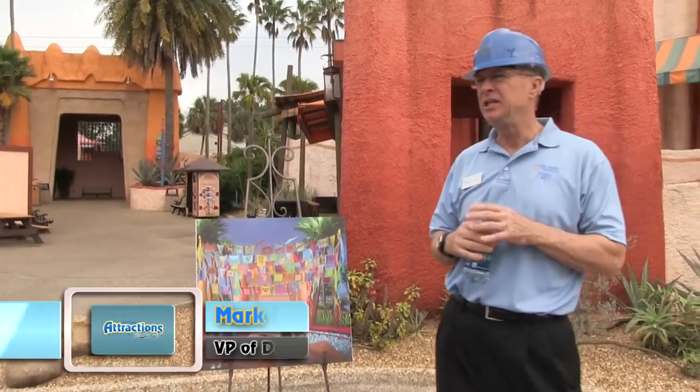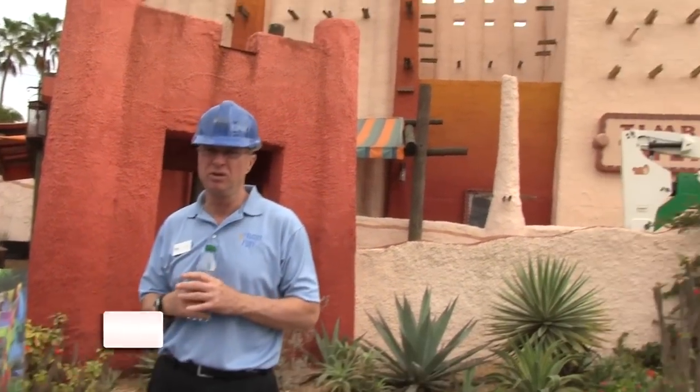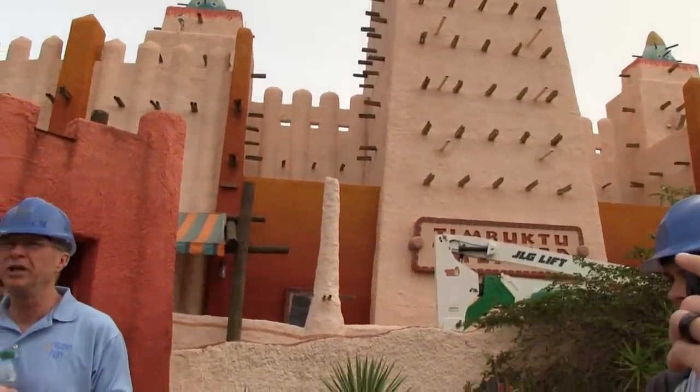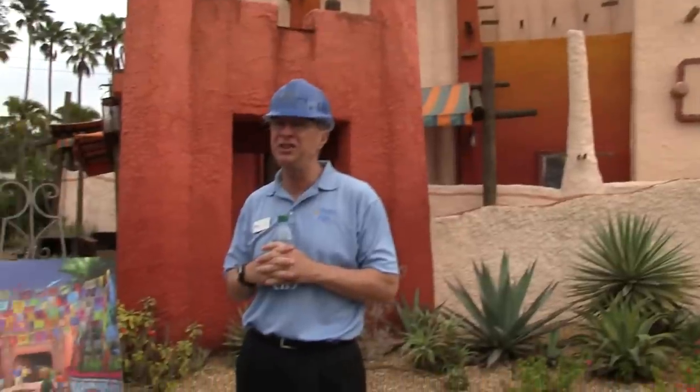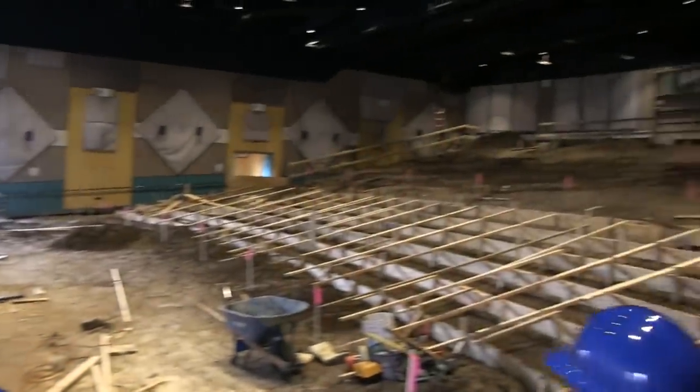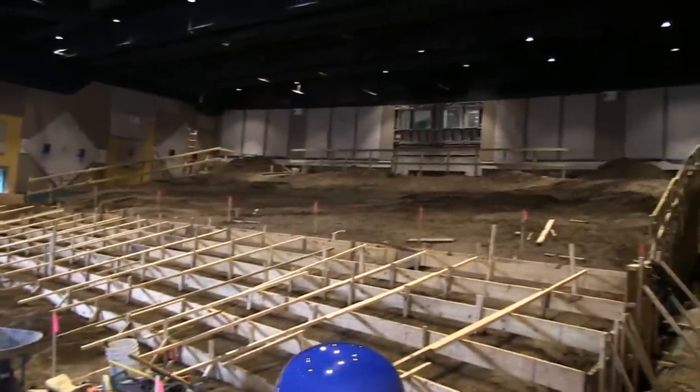Behind me is the Timbuktu Theater. In the 70s, it was actually a dolphin show, if anyone wants to remember back to those days. In 2003, we converted it to a 4D theater, where the seats would vibrate and water would be spritzed on you as you watched the movie. But now we're converting it to a show, Pantopia Theater, where we'll have a critter show in there. So dogs and cats and other exotic pets will be in there. And we're closing the one down in the bird gardens.